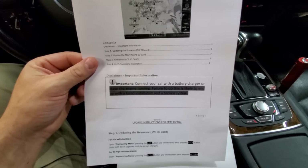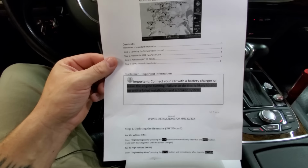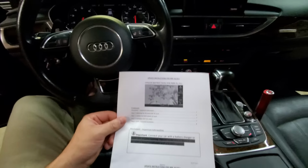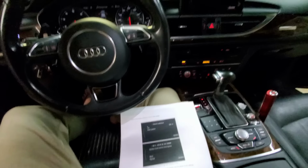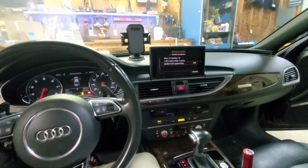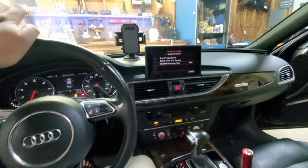That's the first thing. And it says, connect your car with a battery charger or leave the engine running. Failure to do this is likely to end up with a failed installation and a broken system. So if you don't leave your car running, you don't protect for that, and the system shuts off halfway through the update and it can't complete it, it could brick your MMI. So make sure you heed that warning.